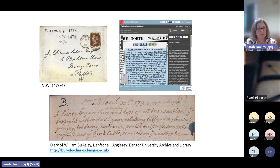Just one example here from Anglesey is the diaries of William Bulkeley, who wrote his diaries during the mid-1700s, and every day he wrote what the weather was doing. So he wrote about what was being farmed, the impacts of weather on farming. So there are some valuable resources there. Those have all been transcribed and are freely available online through Bangor University.